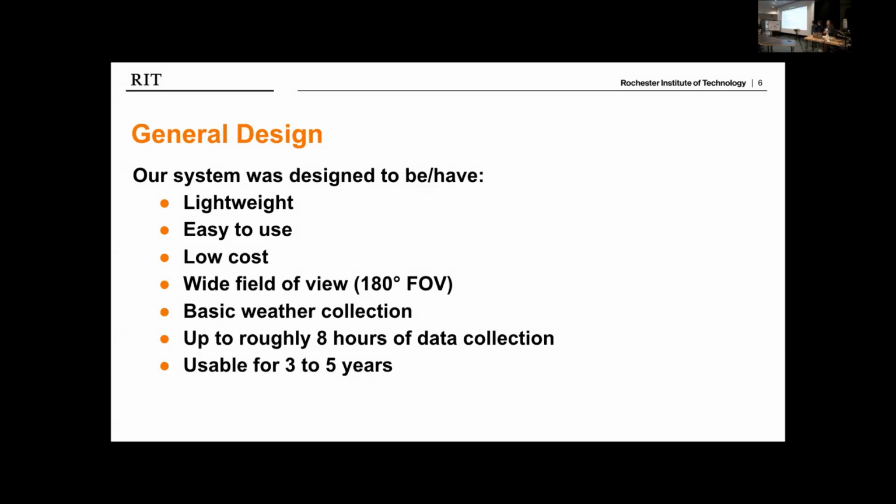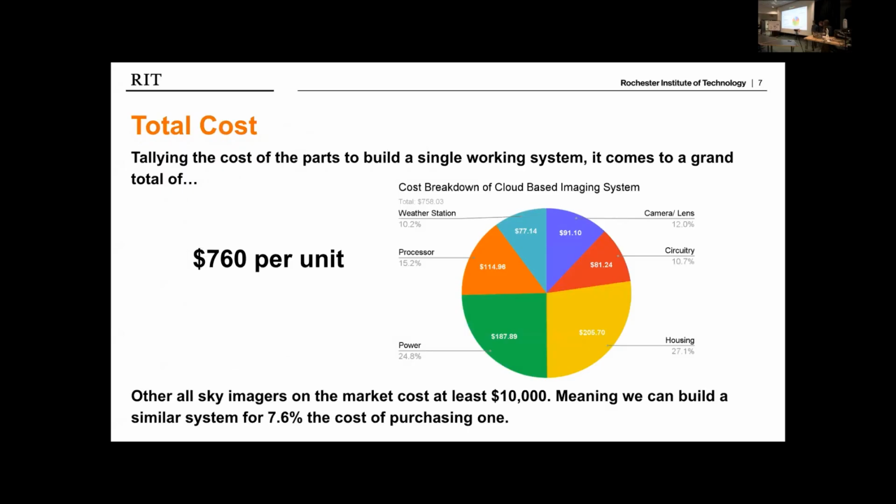A little bit of our general design. Our system was designed to be lightweight, easy to use, be low cost, have a wide field of view. We are specifically told to have somewhere as close to 180-degree field of view as possible, be able to collect basic weather information, and last up to roughly 8 hours of data or more, and be usable for 3 to 5 years with minimum requirements of maintenance.